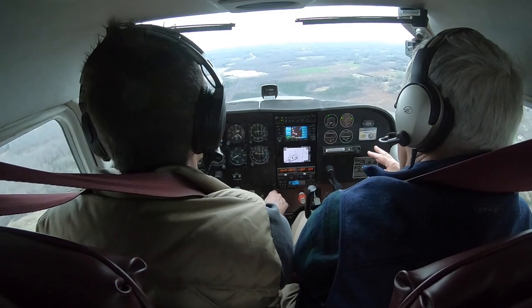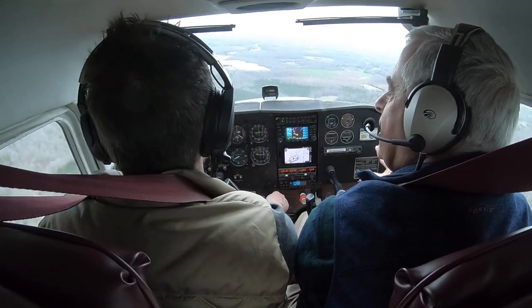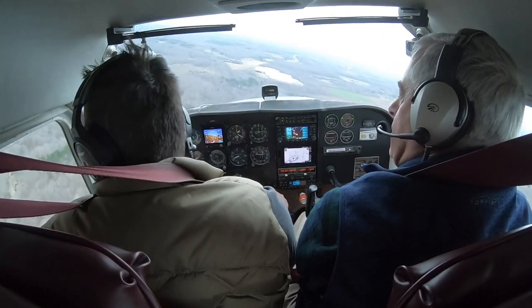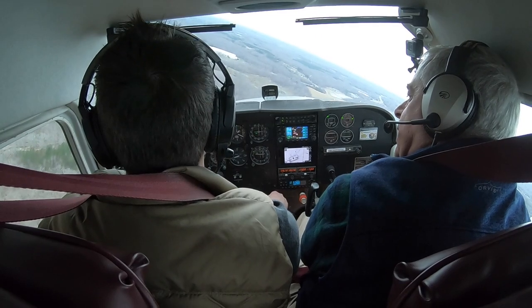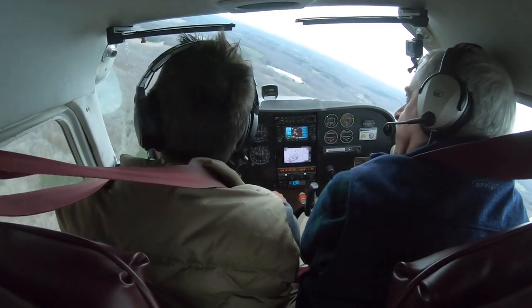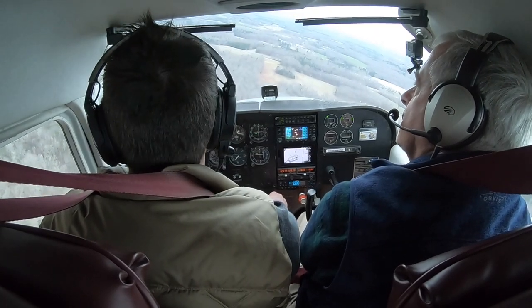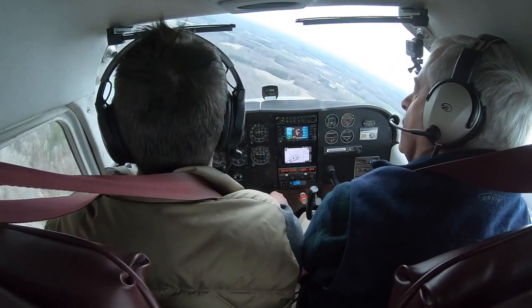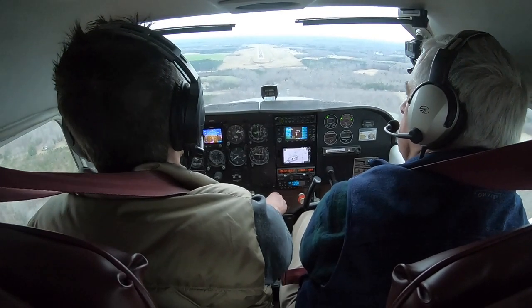Now, that extra power is hanging you up here, and that means you're not making a steady descent to the runway. You're looking to make a steady descent all the way around at about 500 feet a minute. Sometimes you have to adjust that, but that's the ideal. Altitude to the runway looks good. Angle looks good. Keep it coming down.